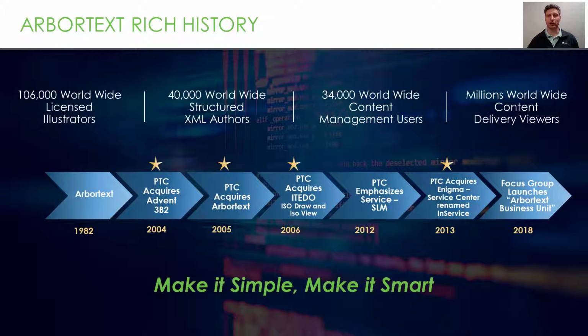PTC maintains Arbortex in a business unit that is solely focused on the goals and solutions of creating, managing, and delivering technical information for service. Our goal is to make it simple, make it smart, in regards to how we create content and deliver information to the folks that need it.